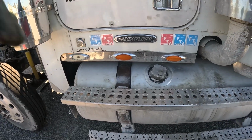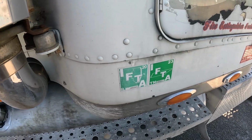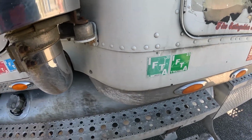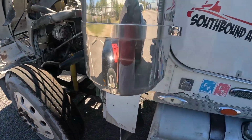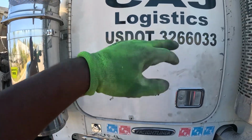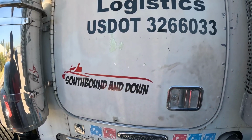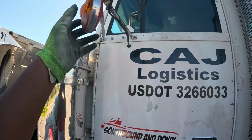Okay, you have two stickers. Where we at with these things? Okay, 2023. So I'm finna need 2024 with the stickers in January. I need to take this sign off. Why do I still got that carrier name on? I need somebody to make me an official decal. That's what I need.